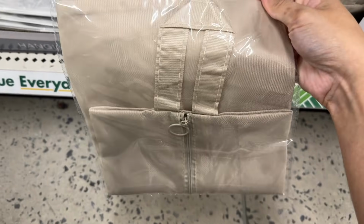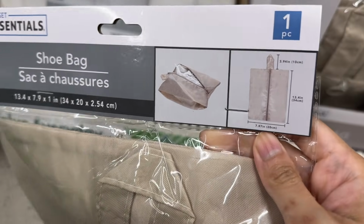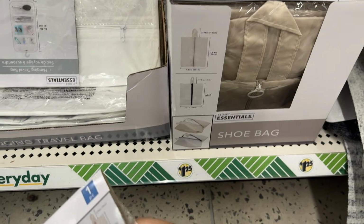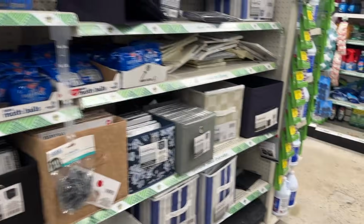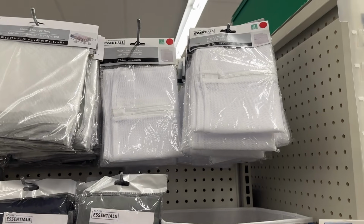And then I also found these shoe bags that also have a hanger to hang them. Now I find these really interesting because when you are traveling and things like that, you can keep them nice and organized and keep your shoes nice and safe, not only from dust but from getting scratched up or rubbing against other things, but also because I did do an organizing hack for shoes using these mesh laundry bags.